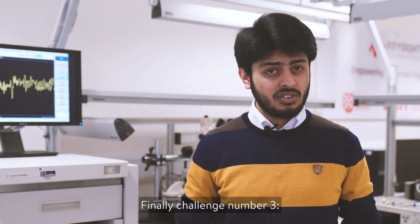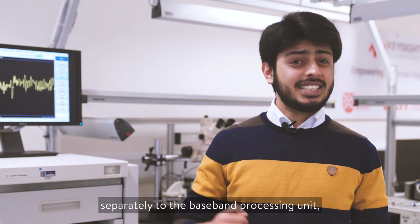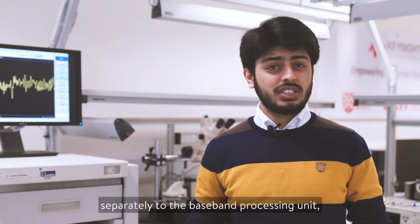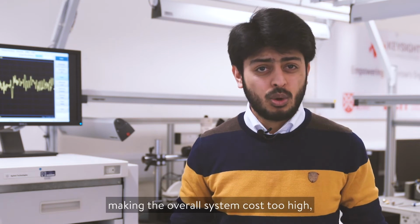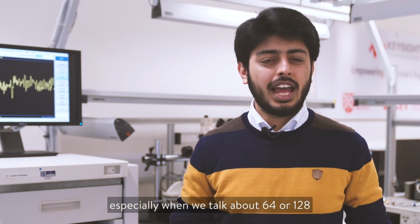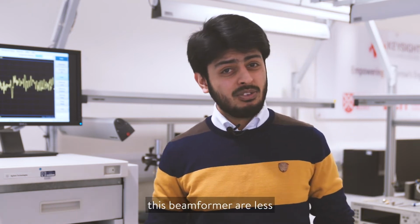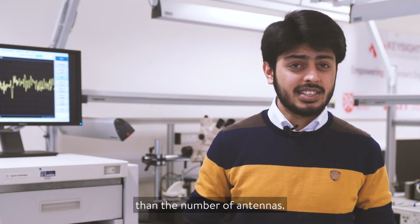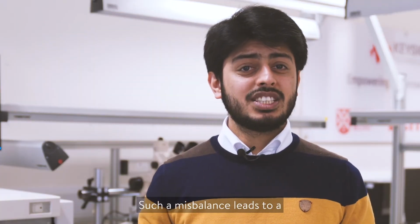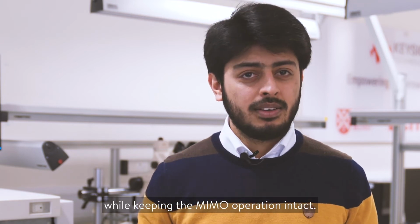Finally, challenge number 3. The theoretical principle of MIMO requires each antenna to be connected separately to the baseband processing unit, making the overall system cost too high, especially when we talk about 64 or 128 element MIMO systems. The number of RF chains supported by this beamformer is less than the number of antennas. Such an imbalance leads to massive hardware reduction while keeping the MIMO operation intact.